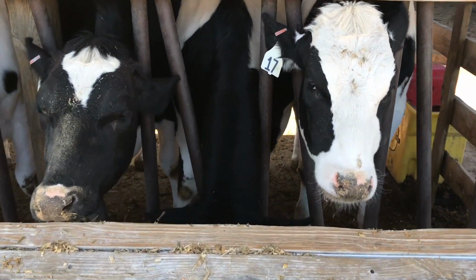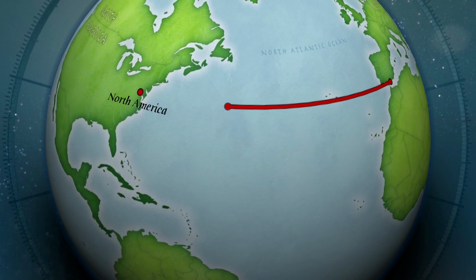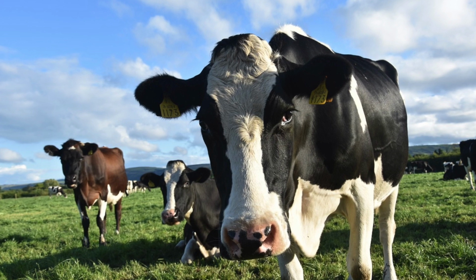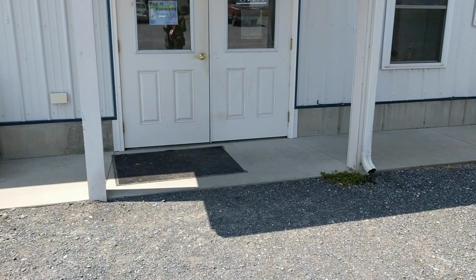People have been milking cows and drinking milk for many years. In fact, cows are not originally from North America. Cows came from Europe in the 1500s, and by 1800, there were about 1 million cows in North America. Holstein cows, the black and white cows, are used as dairy cows. These cows are where milk, cheese, butter, and other dairy products come from.